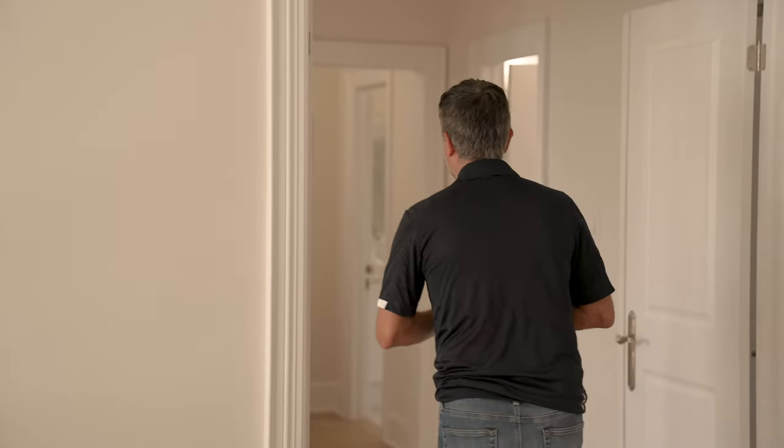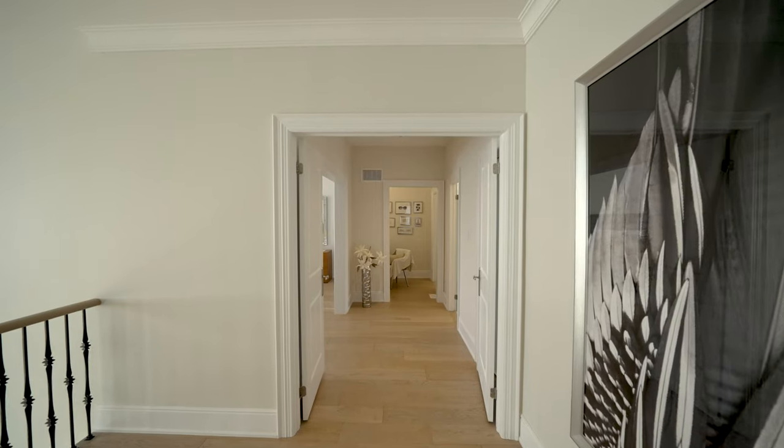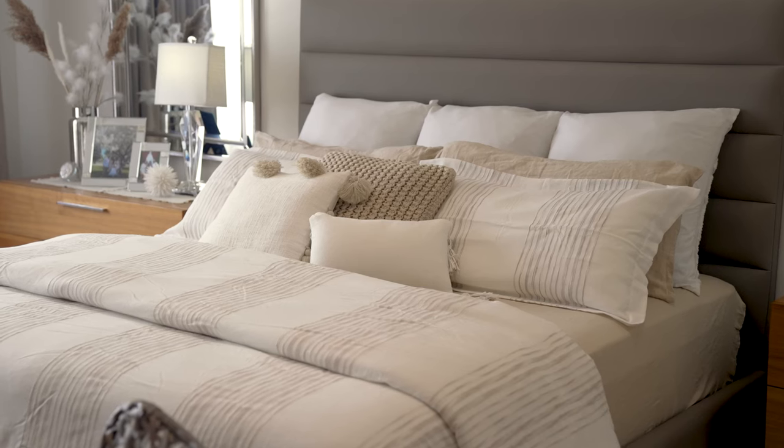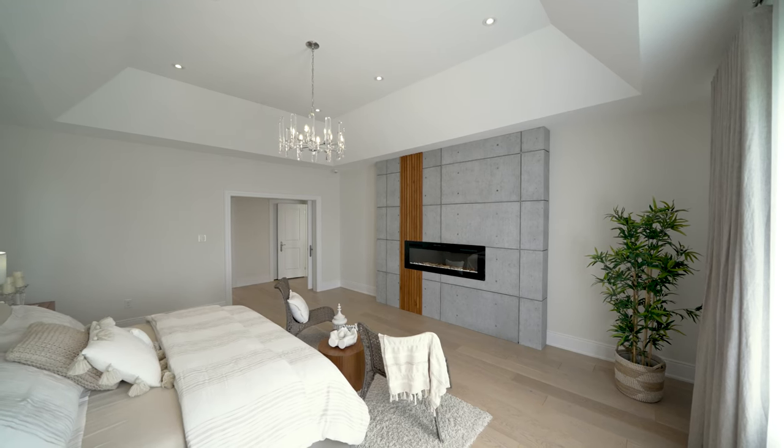Let me take you inside to the master or the primary bedroom, whatever people want to call it, and check out this beautiful, open, spacious cathedral ceiling. And notice how the fireplace actually matches what's downstairs. They did a fantastic job. There's a lot of space that's here.